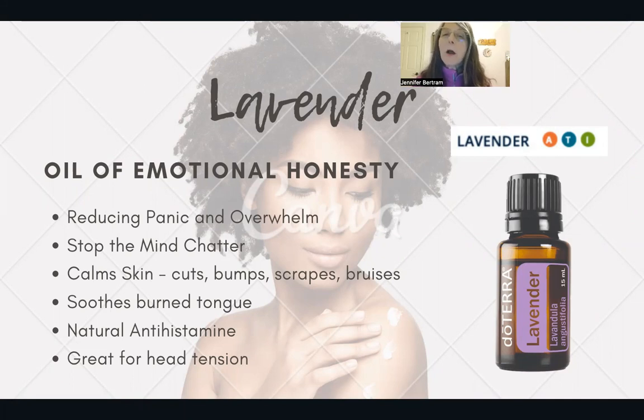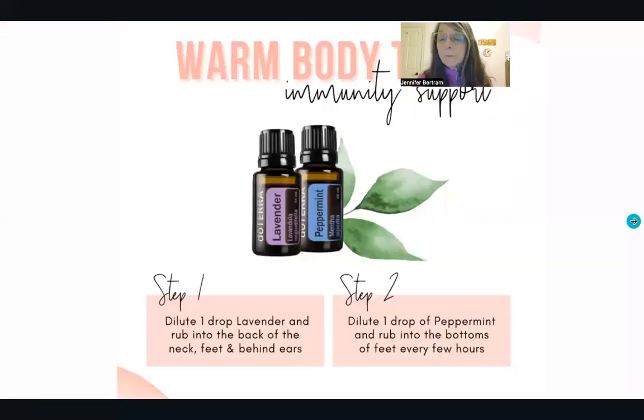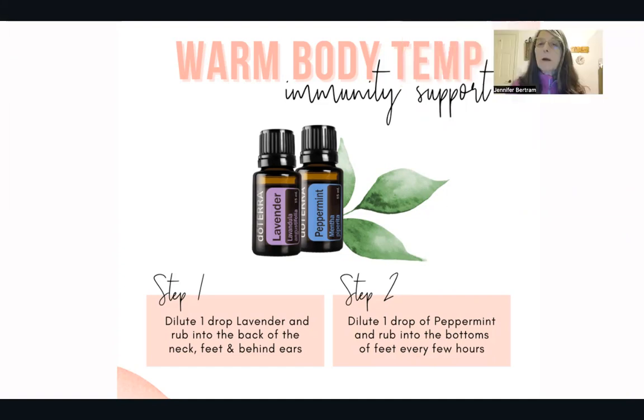Really, really great to put in your diffuser at the end of the day for calming, and in Epsom salts. I mean, so many uses. In fact, it is the jackknife of oils because it has so many uses. Here's a recipe that you can take a screenshot of. This is really great for immunity support. You can put a drop behind your ears, on your neck, and on the bottoms of your feet, and it's really going to help with those body temperature challenges.